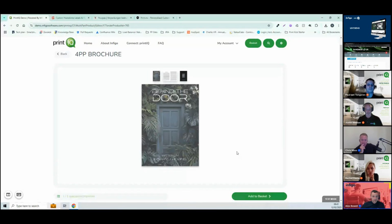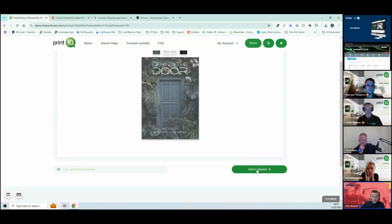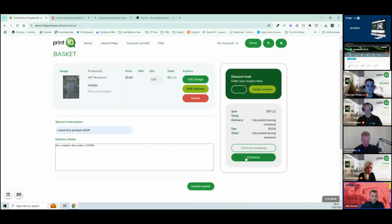I'm happy with the changes made. If I wasn't, I can go back and upload a new file. I can modify it offline and re-upload it, or I can just add to the basket. So in the cart in Infigo, fairly standard e-commerce cart here, but I can add additional information in here at this point, which also gets passed through into printIQ as part of the job. For example, whatever that might be, and then I can check out.